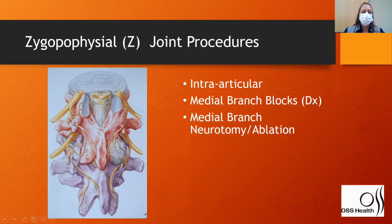We can do a procedure with the actual facet joint. So the facet joint here, it's the intersection between these two bones.